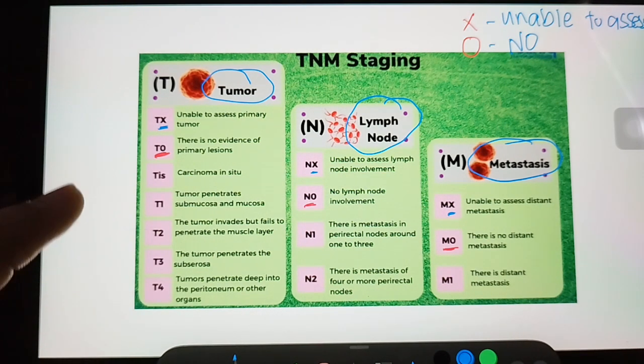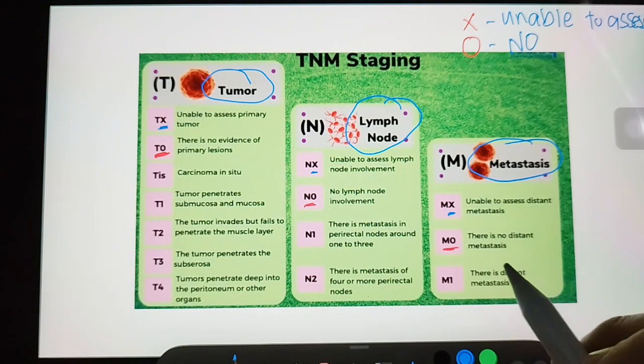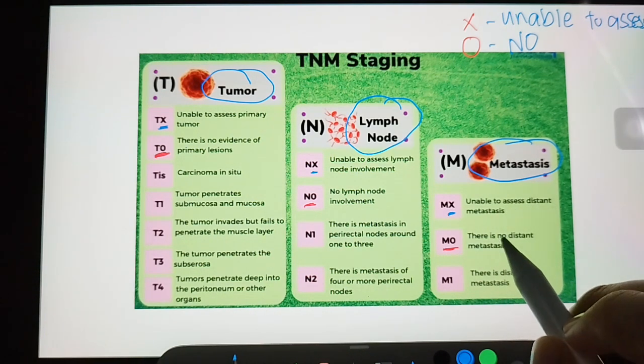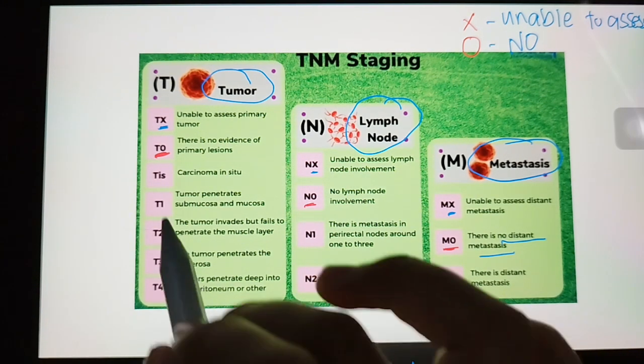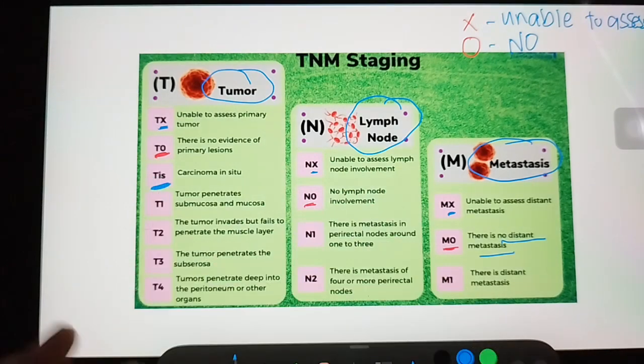Kapag naman 0 yung katabi ng ating letters, ibig sabihin yan ay no. Okay, so kapag sa tumor, there is no evidence of primary lesions. Kapag sa lymph node, there is no lymph node involvement. At kapag sa metastasis, there is no distant metastasis. Again, kapag X, unable to assess. Kapag 0, no.